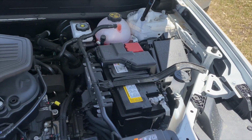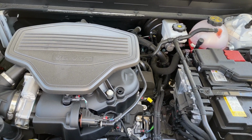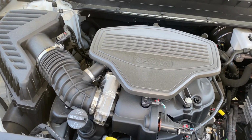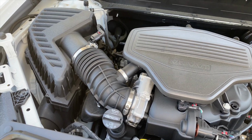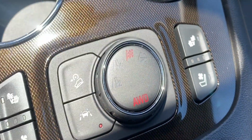One of the things that kind of blew my mind on this Acadia was the power. It has about 300 horsepower. It's got the 3.6 liter V6 VVT engine. That's a very reliable engine with a lot of power. Really launched off the line. I was surprised because it felt like a sports car. I'm not kidding. It really got up and went. And I think a lot of that has to do with the power-to-weight ratio.